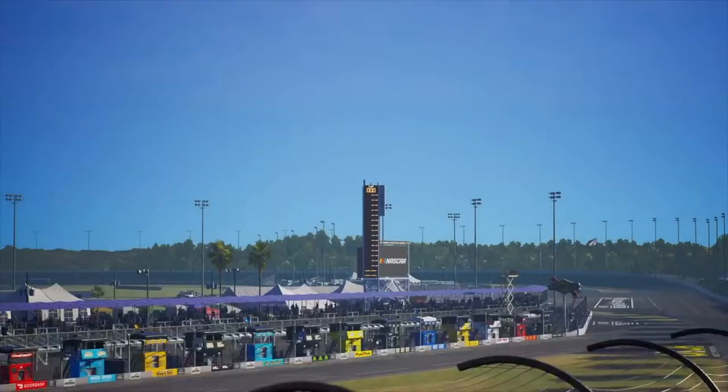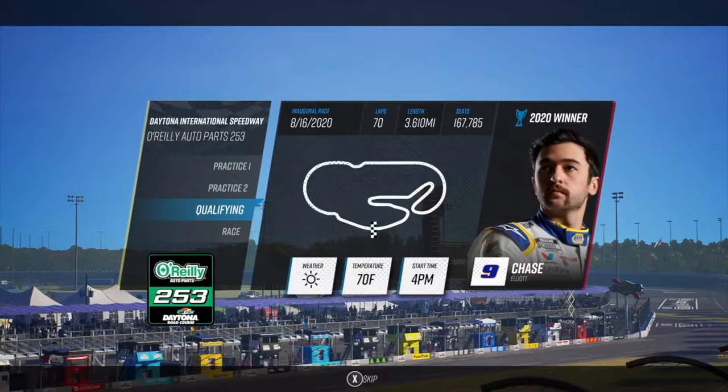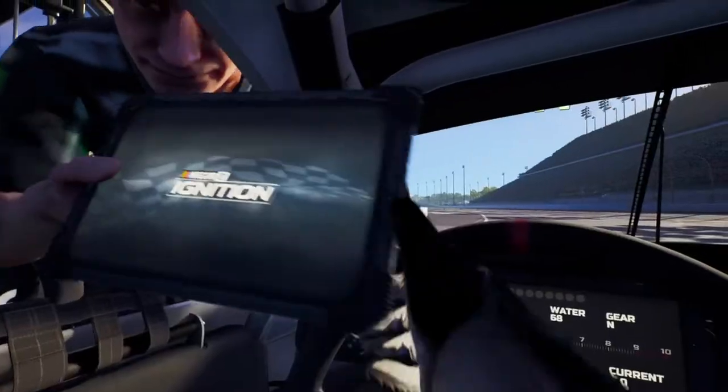Welcome to Daytona Qualifying on the road course. I'm Alex Hayden. This session is a little different than our standard cookie cutter qualifying sessions. It features two times the car.